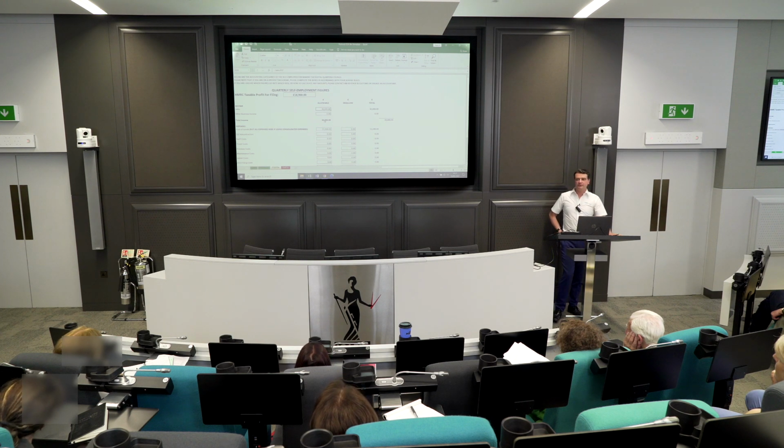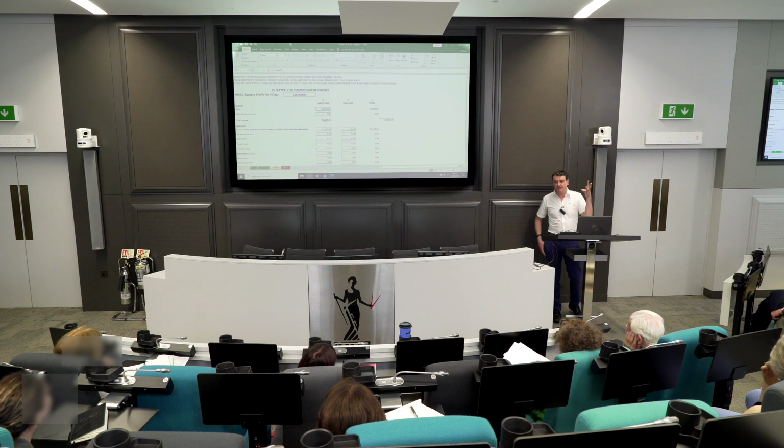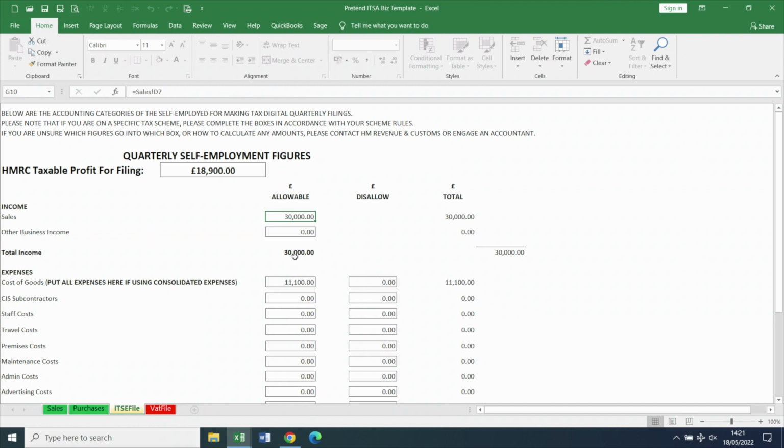So in that situation, let's say that this particular self-employed person is below the VAT threshold. Therefore they can use simplified expenses. That means they only have to send 3 numbers to HMRC, and in most cases it's probably only 2. The only 3 numbers that need to be sent to HMRC on a simplified expenses basis are the sales, other business income, which most self-employed don't have, and then a total consolidated number for all of their expenses. So in this example, we're going to do that.